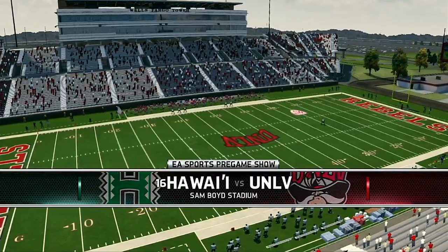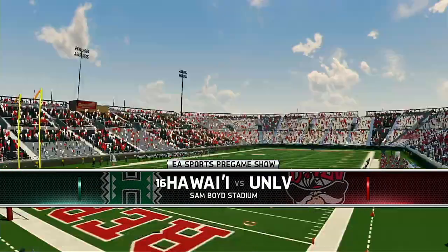The marriage capital of the world hosts this college football game here at Sam Boyd Stadium.